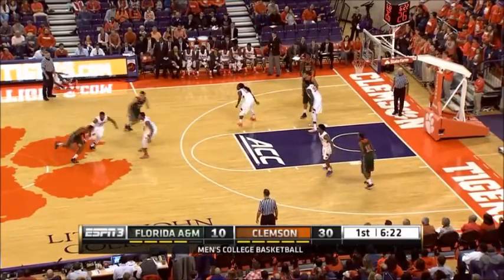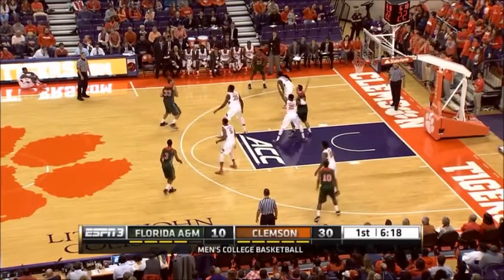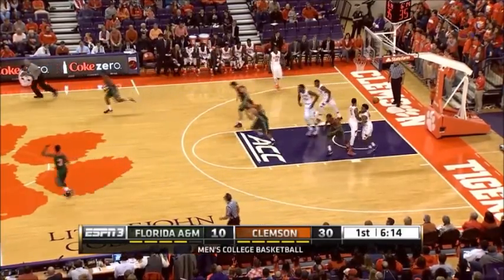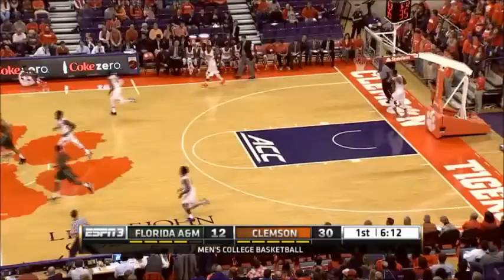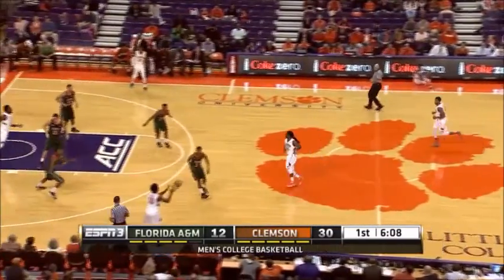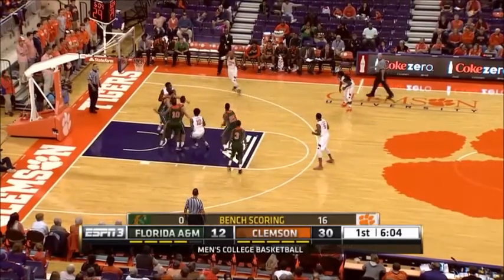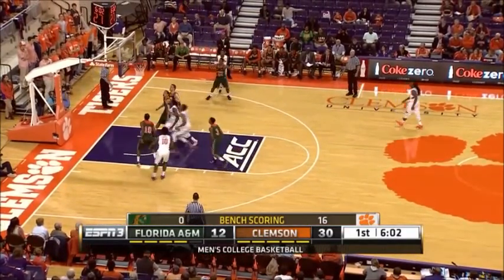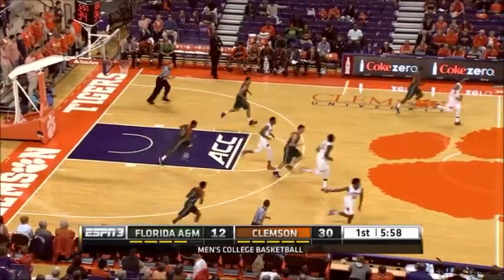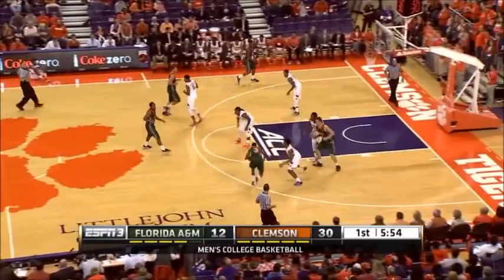Bounce pass inside and a good turnaround jumper by Kerley. 30-12. Tigers by 18. DeVoe forecourt. Into the paint. Harrison from 17. No good. Rebounded out of there by Spicer. He'll outlet it to Bowman. Into the paint. Bowman, the fadeaway, blocked by DeVoe, but DeVoe must have got him on the reach-in.